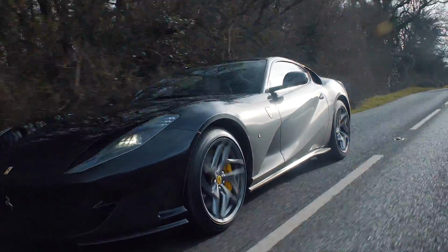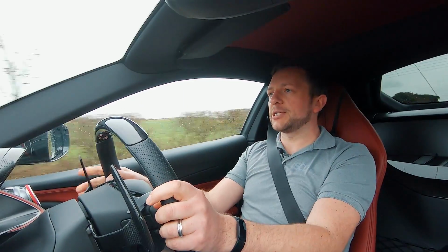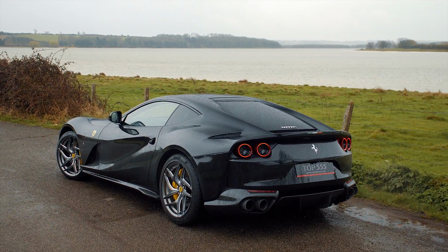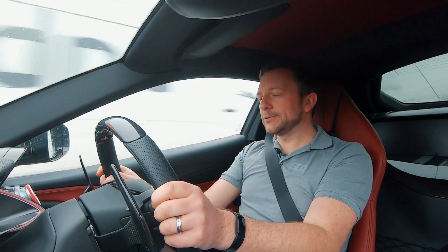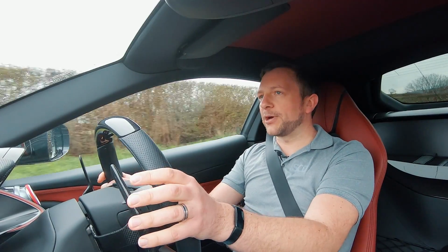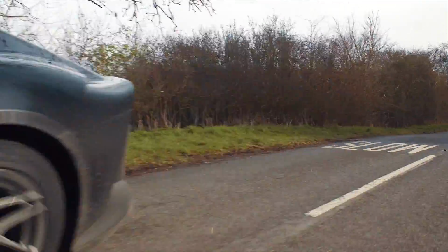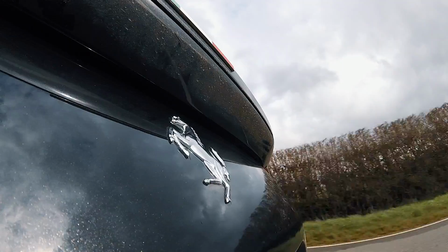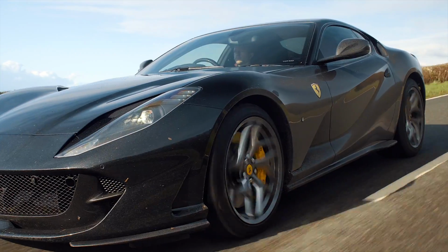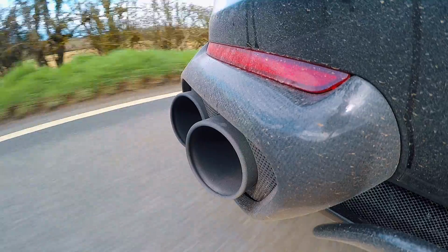So we spent a lot, but why not treat the car to something? Because the amount of development that's gone into this is pretty insane when you think about it. All these XX program cars, you think, well, what's the point of it? Well, this is the point of it. I found a slightly less waterlogged bit of road just so that you can hear this, the down changes. I can't imagine that the replacement engine would sound anything like this.